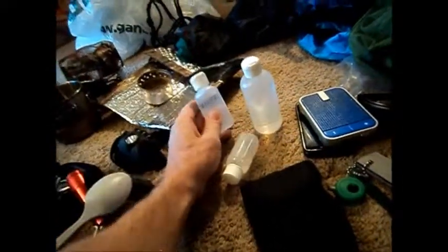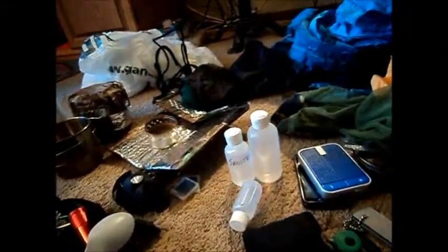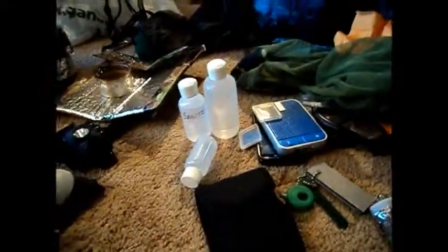I also got some just hand sanitizer. It's not bad to have. If you cut yourself, it's nice to clean it out. A couple of extra SD cards for my camera that I'm using right now, so I can't really show you that.